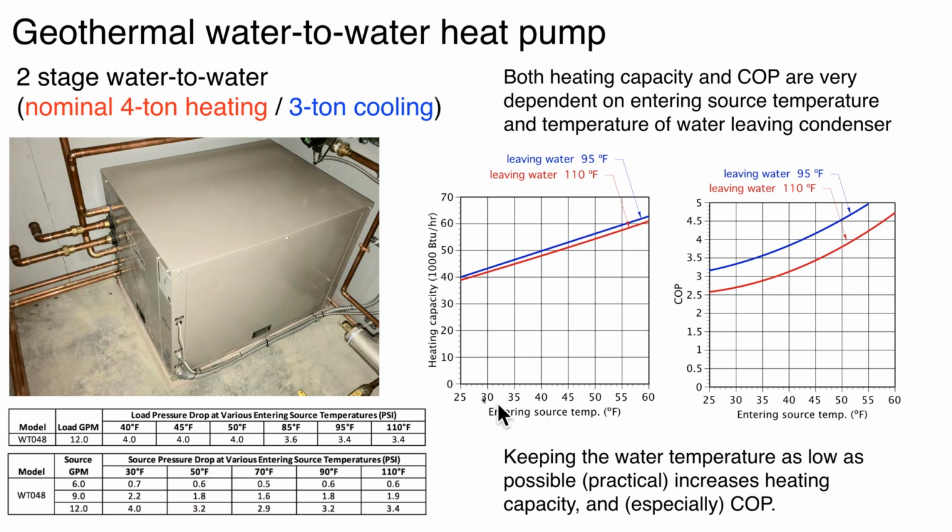Heating capacity is a function of the entering water temperature from the earth loop. This time of year, our entering water temperatures in this location are around 60 degrees, high 50s to 60 degrees. We actually peak out at that 6-foot depth at roughly this time of year. But by spring, with this heat pump operating, those loop temperatures will start to get down into the low 30s.